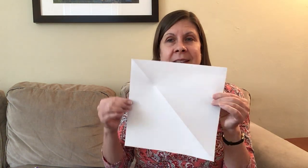And now that I cut this piece off, I'm going to open my paper and I'm going to turn it like this. And now I have a square. I have one, two, three, four sides that are all the same. I don't have two long ones and two short ones. I have four that are the same. So this is my square.